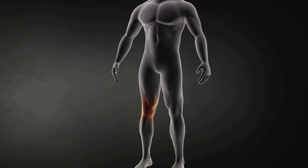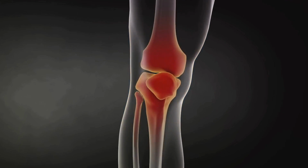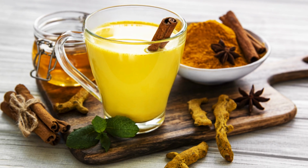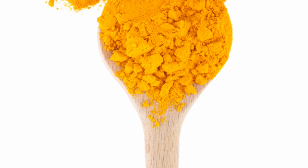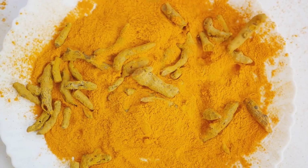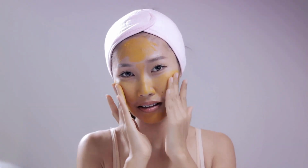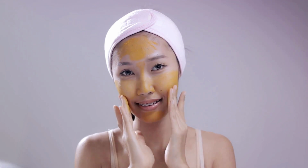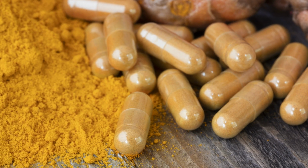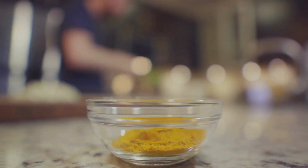Inflammation can be a response to injury or infection, and while it's necessary for healing, when it becomes chronic, it can lead to severe health problems. That's where turmeric comes in. Incorporating turmeric into your diet can help regulate this inflammation. You can add it to soups, stews, or even smoothies. If you prefer a topical application, you can make a paste with turmeric powder and water and apply it to the inflamed areas. Remember, a little goes a long way. Turn to turmeric for natural anti-inflammatory relief.